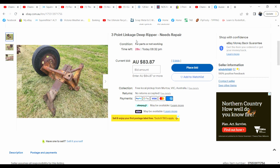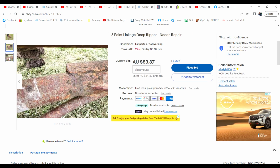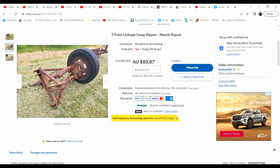Only 2 items left. We have this Deep Ripper, which did need repair. Let's have a quick look at that photo if we can. The frame there, I think you can see right in the middle there's a crack. It's been reinforced with some angle iron. But someone obviously can see value. There've been a few bids whilst we've been watching the other stuff. 8 seconds to go. $83 is pretty good.